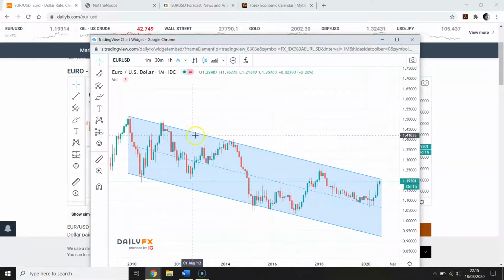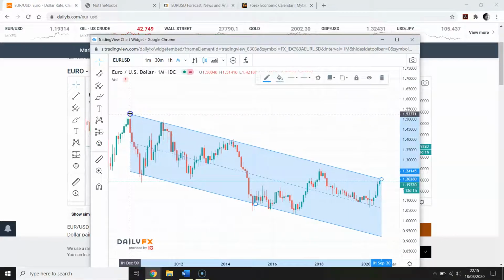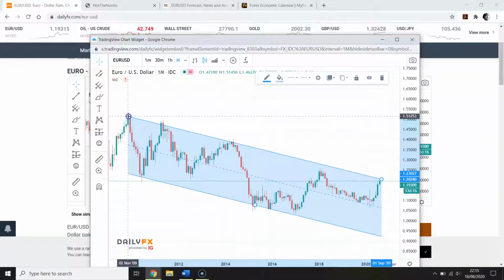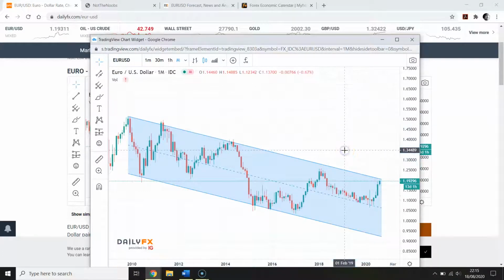If you drew it more sloping, touching the high of 2011 there, then obviously that wouldn't be true to the start, 2009, and we'd be a bit closer to that. But anyway, you can draw it different ways. I think this is probably the more correct way, so that it touches basically all three points here, and then it comes to that. If you look at it like that, we are kind of still within that channel, so okay, let's not beat around the bush and close that.